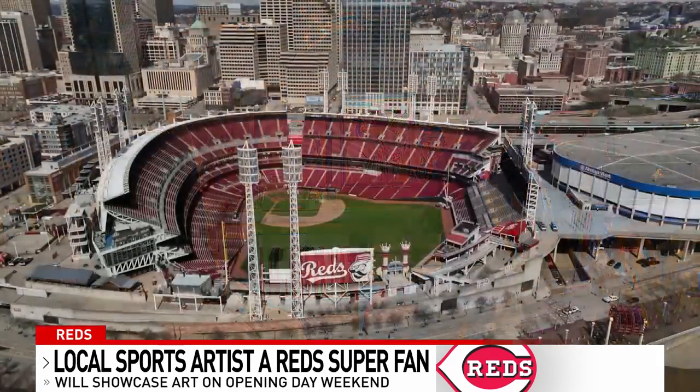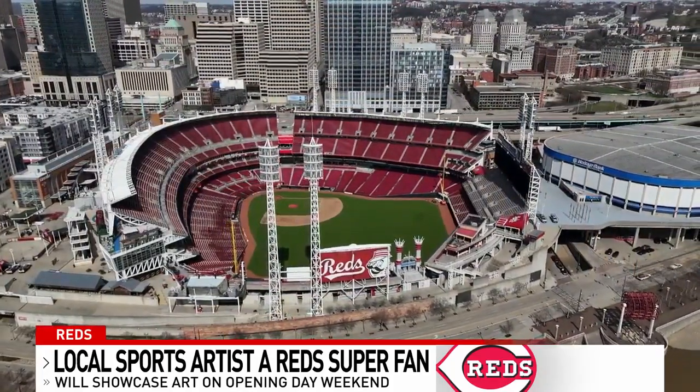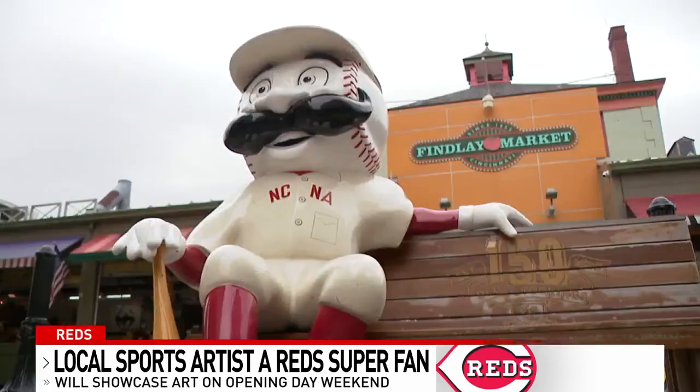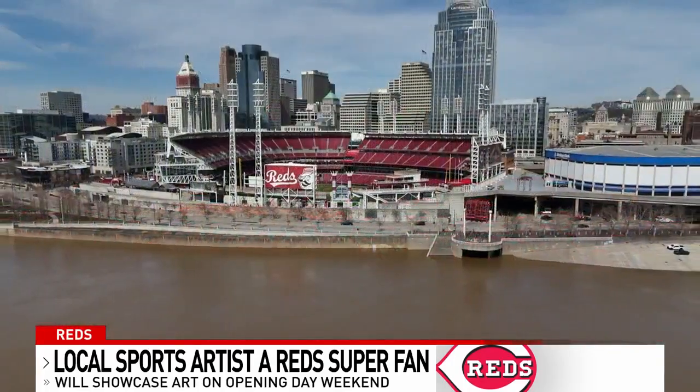This year, he's looking forward to opening day. He's attended about 20 in his lifetime, and he says he's lived in several cities, but no one does it quite like Cincinnati. You don't have to know the starting lineup to be excited about opening day. The parade, everything that goes with it. I don't know another city, another sport that celebrates like we do in Cincinnati.